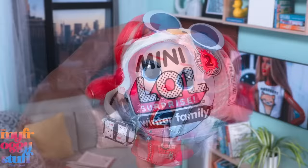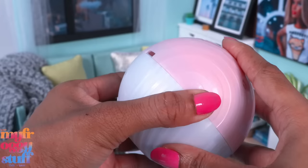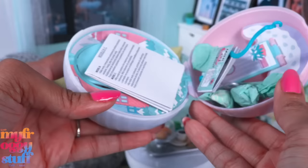I found Mini LOL Surprise Winter Family Series 2 at Target for $10.99. I only bought 1 because I do think they're a little expensive. The ball has a lot going on, including a little ski lift.